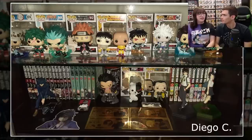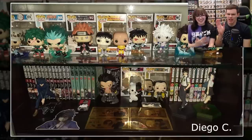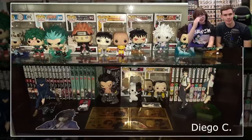The colors are bugging you, aren't they? Yeah. She was talking about how she color codes her closet, that's an OCD thing, but they're bugging her. They're bugging her. No, yeah.